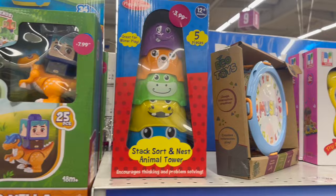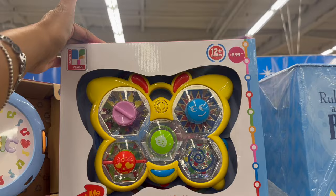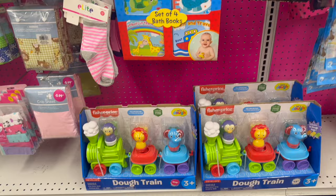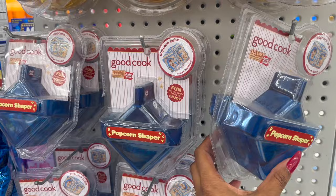And then look, they have this Discovery Butterfly Sound and Light, Safe and Educational and Fun for $9.99, which is not a bad deal. And then down here, they also added some more Fisher Price name brand Dough Train little kitty toys for $12.99. And then look, they have the Play and Learn set of four bath books for $3.99. These also look new as well.